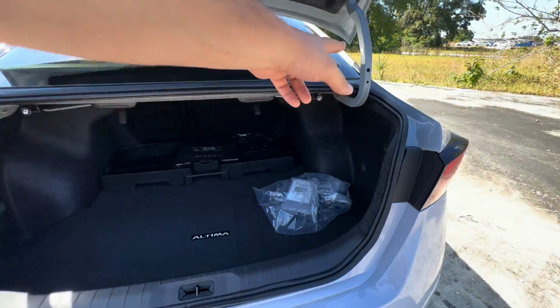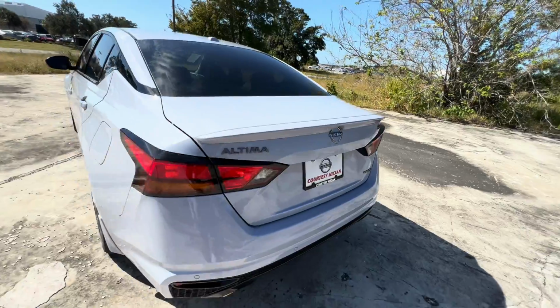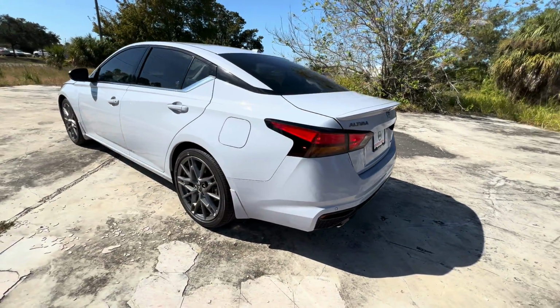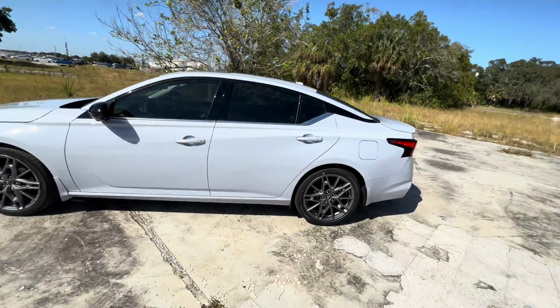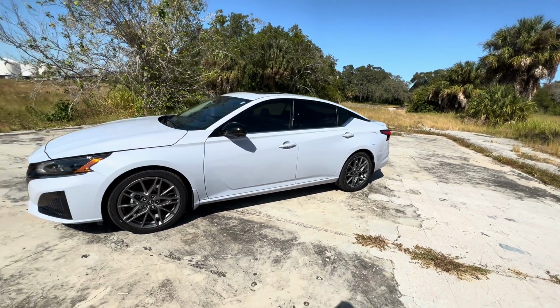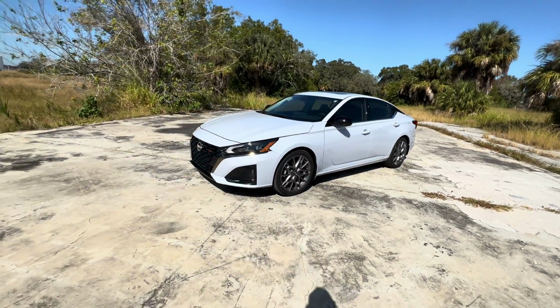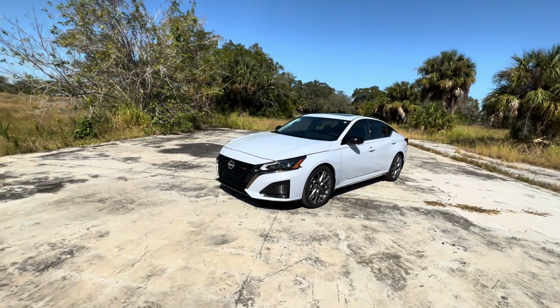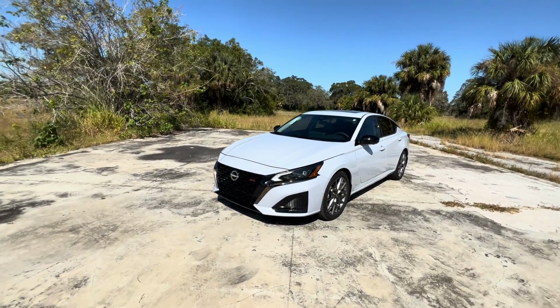That's about it though, guys. The latches to drop the seats are right up top. You can drop the trunk, walk around this 2024 Altima SR VC Turbo one more time. It is a beautiful, I guess you can call it a premium sports sedan, and for the premium sports sedan segment, you get a lot for the money. Those wheels, I can't get over how nice they look. The overall vehicle itself, it just looks fantastic. Performance-wise, let's take this car out for a drive and see what it's got.